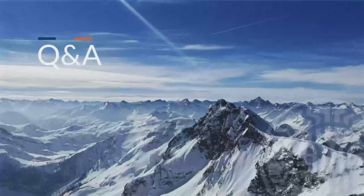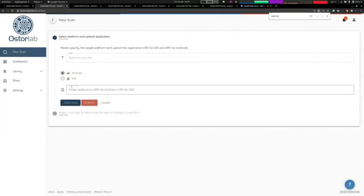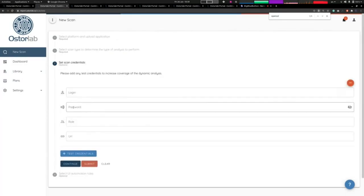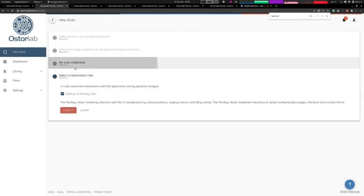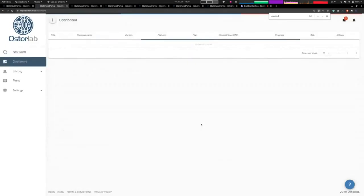Maybe in between, can you show us the UI of Ostorlab? Sure. This is every scan. This is the dashboard that's used for users to actually manage their scans. Creating a scan is as basic as just specifying the platform, uploading your application, and choosing one of the plans. Users can also specify credentials that are used to exercise the scan, for instance login and password, or credit card information, or some other attributes. If the application requires complex UI, they can also specify some UI information, but this is mostly for advanced cases, and that's it. Then the scan is submitted, and once it is created, it appears in the dashboard, it gets queued, and once it's processed, they have access to the scan.